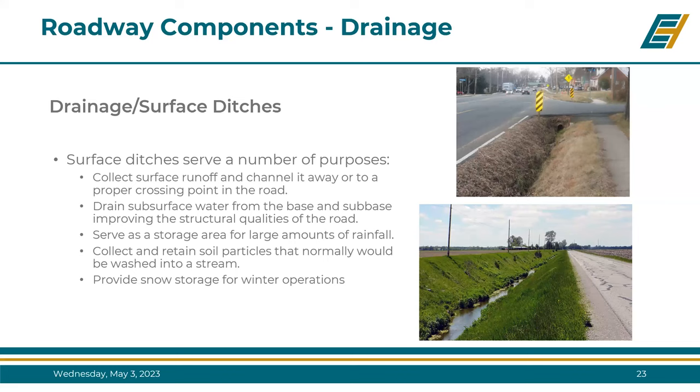If your agency is in an area prone to a lot of snow, it's highly recommended to over-design your ditches for snow storage. Good, wide, deep ditches can help minimize the need for any benching or winging that you might have to do during the winter, because you have all that extra storage in your ditches. That can actually save you money in the winter time by not having to routinely wing or bench off your material to create additional snow storage. So again, ditches serve a lot of purposes.